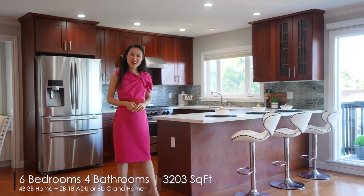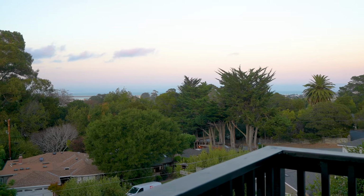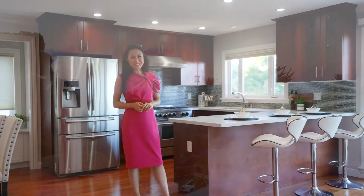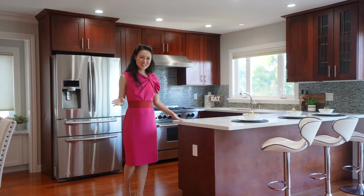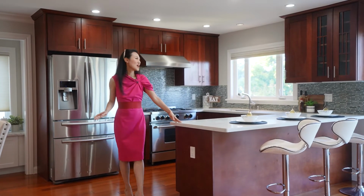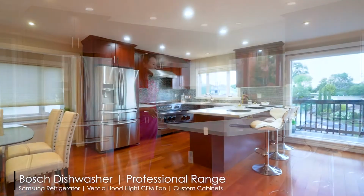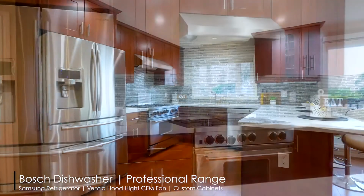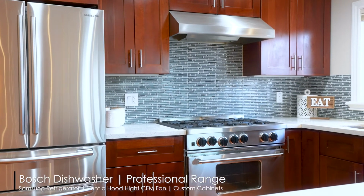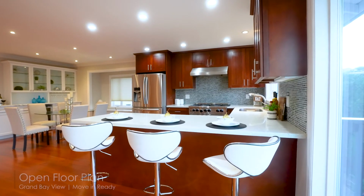The heart of the house is the kitchen. In the kitchen, we have all the high-end stainless steel appliances, including a Bosch dishwasher, a 6-burner professional range, and a high CFM vent hood. Everything is high-end and top of the line.